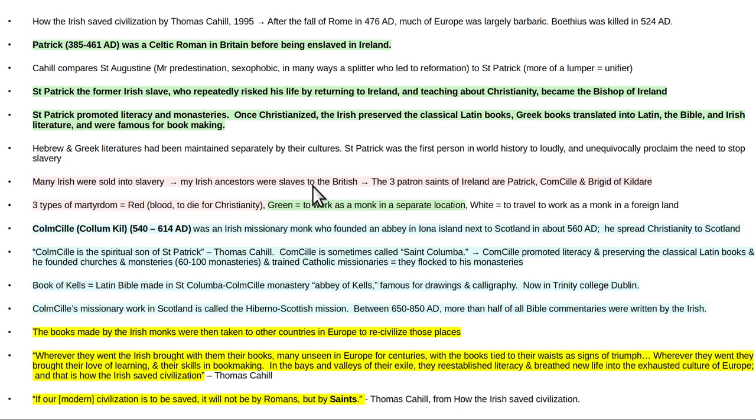He was very big on trying to prevent slavery in Ireland. Many Irish, you know, at that time had been sold into slavery. I can tell you also, my Irish ancestors were slaves to the British.